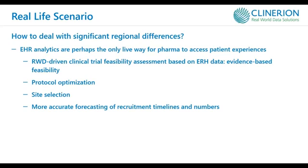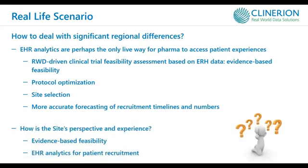Actually, with that information, we can have a protocol optimization, a better site selection process, and a more accurate forecasting of recruitment timelines and numbers. So what is the site's perspective and experience? We are going to discuss now what the evidence-based feasibility is in our site, and how electronic health record analytics are used for patient recruitment. We can go ahead with the next slide.